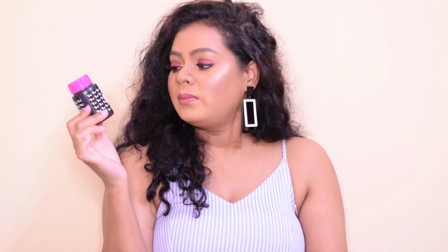This one is by Masaba, and so far it has done a very good job in removing the nail polish, and this is a very good nail polish remover in a budget, so I think you should definitely give this a try. I also purchased a foundation brush.